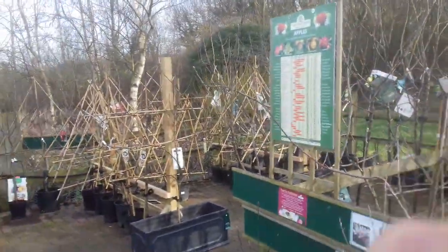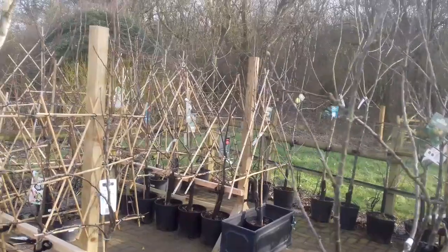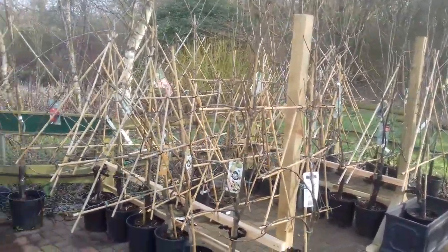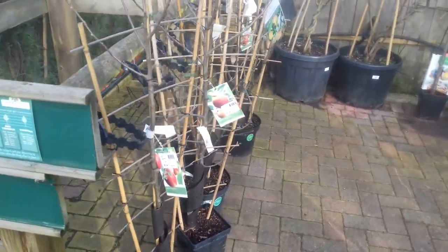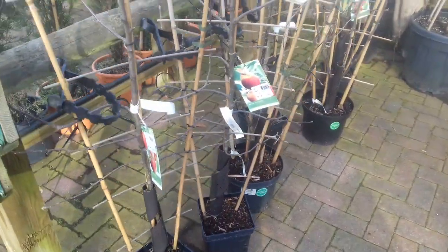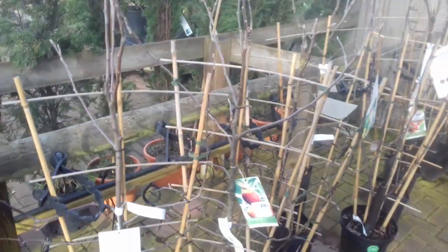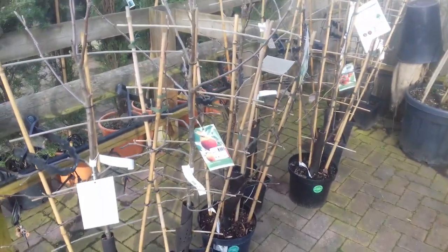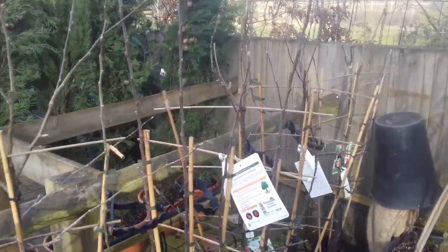So I've only got a little bit of memory on the older phone here, so what I thought I'd do is just do a relatively quick video on a little bit of the fruit section here. So massive choice of fruit trees here. Look, these ones are fan trained or espaliered, whatever you want to call it, and a massive collection of various plants here.